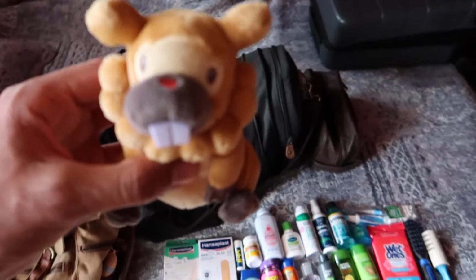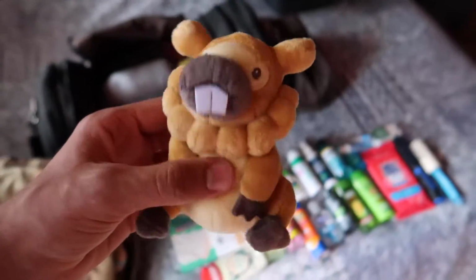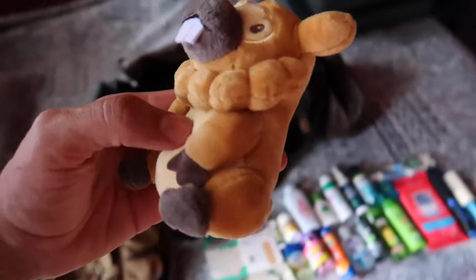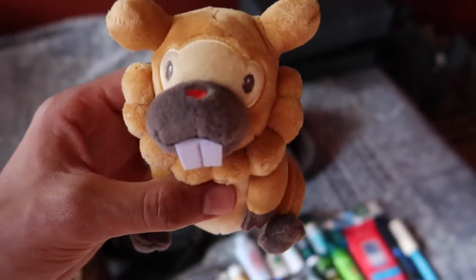I think I'm going to bring this with me and just have it be my little buddy during this trip, just because, again, Brennan just hid it in my bag and I found it at the airport before leaving MCO.